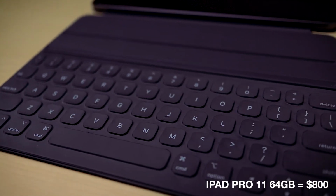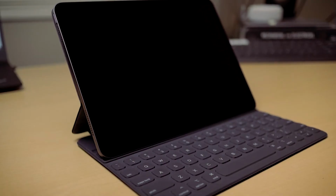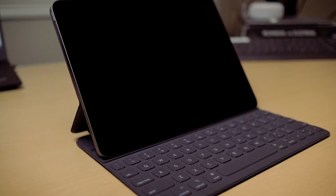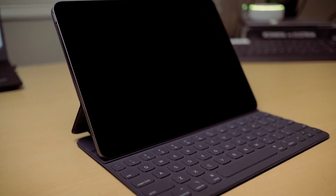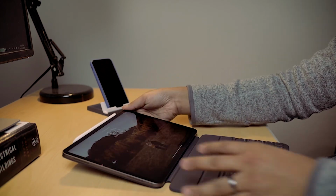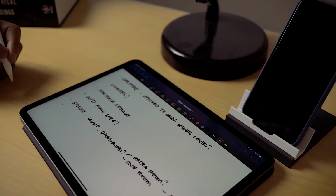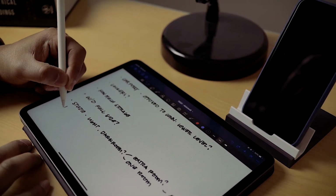The iPad Pro 11 will cost you $800 for 64 gigs of storage. The iPad Pro is definitely meant for things that are power hungry. It has an A12X chip, which is reported to be 45% faster, so you can easily use this for 3D models, photo, and video editing. A lot of people are actually using this as their daily driver. It has a USB-C that you can use in many ways.